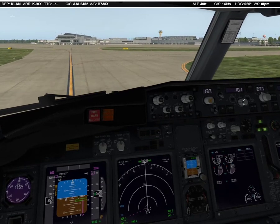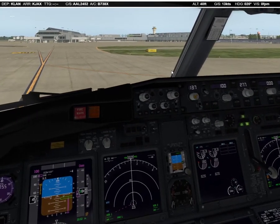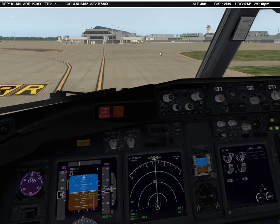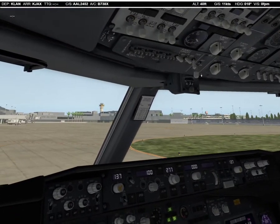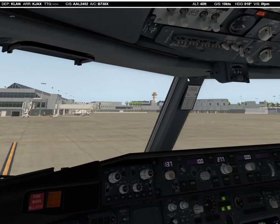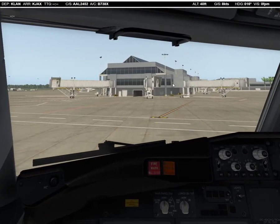Put our speed down to 100. Alrighty. Alrighty, there is the terminal. Get our APU going. Yeah, I think I'll just go ahead and park straight ahead here.